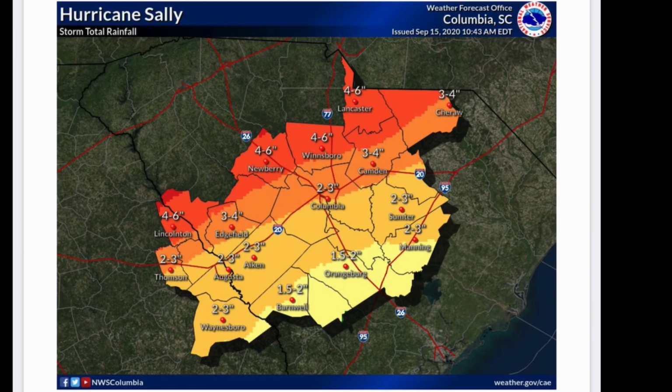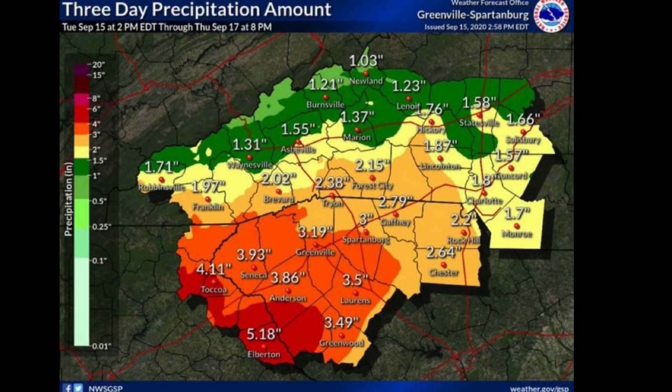And it obviously gets more the more northwest you get. So Newberry, Winnsboro, they're thinking 4 to 6 inches of rain. Half a foot of rain is a lot of rain. So this is the Greenville, Spartanburg, so places in the upstate.